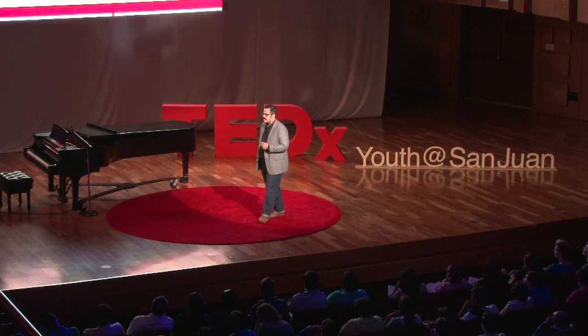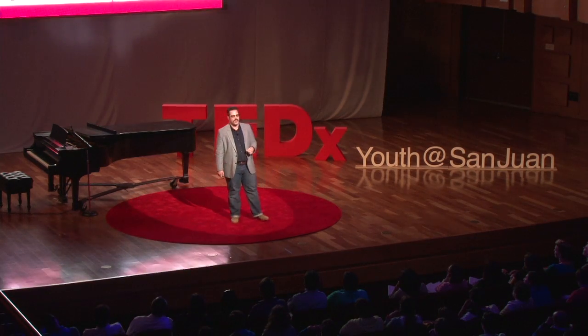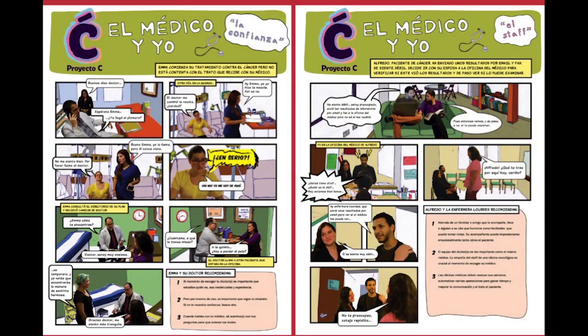More recently, we used it at the office for a short series of comic strips we co-designed with cancer patients to promote their personal strategies to navigate the road to wellness. We call this Proyecto C.